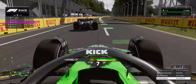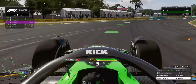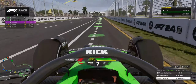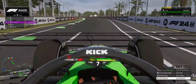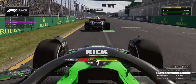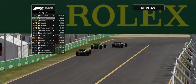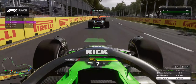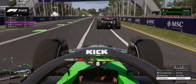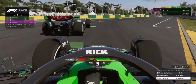And we have a look around the outside, nothing coming of that, but we go back down the inside, and at this point, as you can see, Blurp is in P3. To be honest, the reason I'm going for any overtakes at all, I would just sit behind him, but the reason I'm going for overtakes is I'm just trying to put Lewis offline to help Blurp maybe go for an overtake on him somewhere. But that is a bit of a weird moment on the brakes.